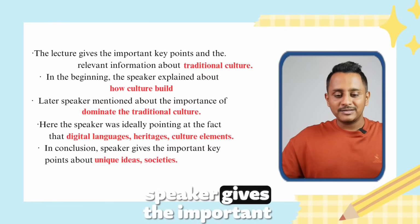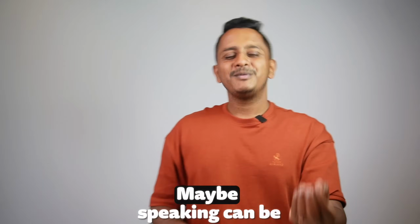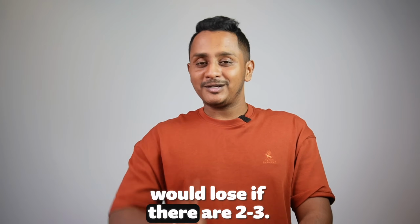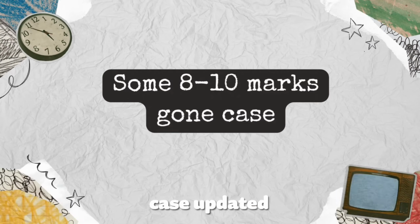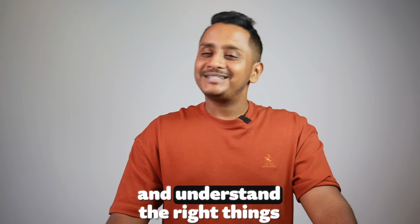In conclusion, the speaker gives the important key points about unique ideas, society, X marks, gone case. I'm telling you, this will not give you a good score. Maybe speaking can still be 90. But in listening, you would lose a minimum of 2-3 marks. If there are 2-3 retell lectures, some 8 to 10 marks, gone case. Updated one, 2024. If you're still falling for it, it's time you wake up and understand the right things.